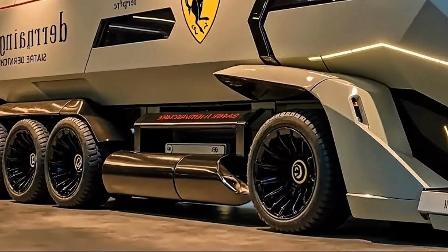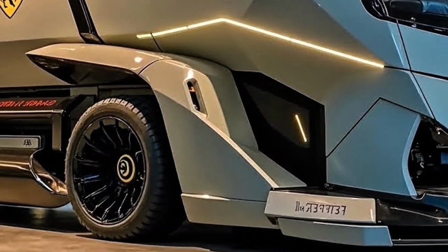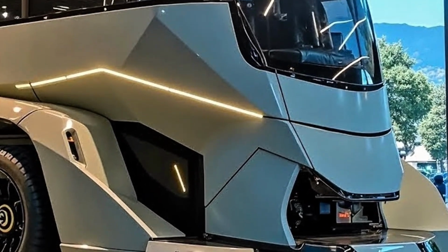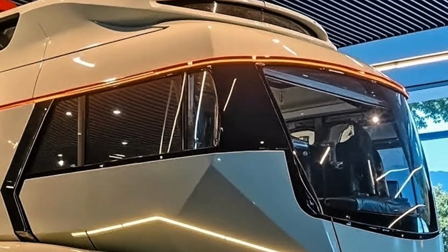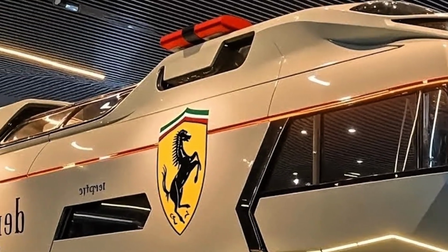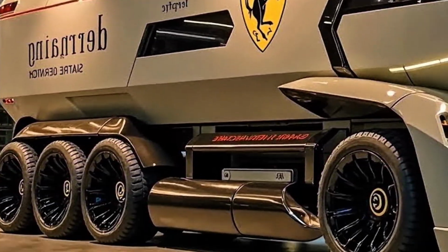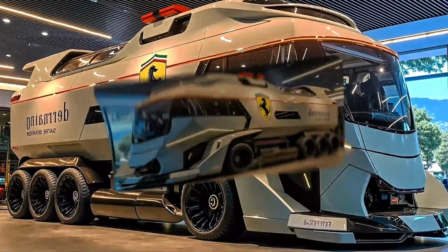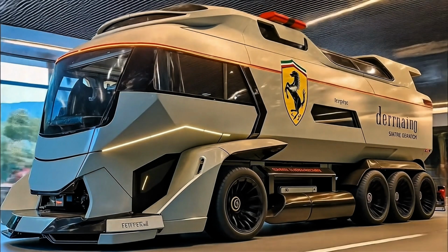To give it that road-dominating presence, the rear features a stylish LED light bar running across the width, along with quad exhaust tips that remind you this isn't just a luxurious home on wheels, but a machine built with Ferrari performance roots. The motorhome is available in multiple iconic Ferrari colors, such as Rosso Corsa Red, Giallo Modena Yellow, and Nero Daytona Black, so owners can truly express their personality. From every angle, this vehicle screams exclusivity, turning heads no matter where it goes.